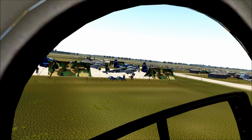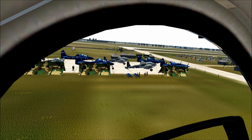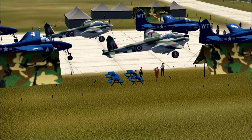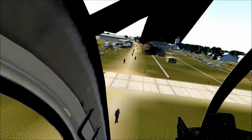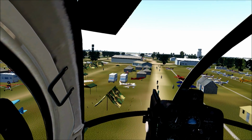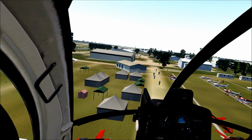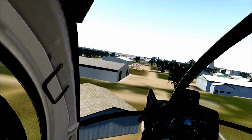Whoa, something just caught my eye here. Well, well, will you look at that? Gretchen and the girls paid a visit to Oshkosh. We're going to have to catch up with the girls a little bit later on, but look at that. There they are. They made it. Excellent. All right, let's see if we can bring ourselves back to the fictitious helipad that I created just for this episode. I believe it's just past this building right here.